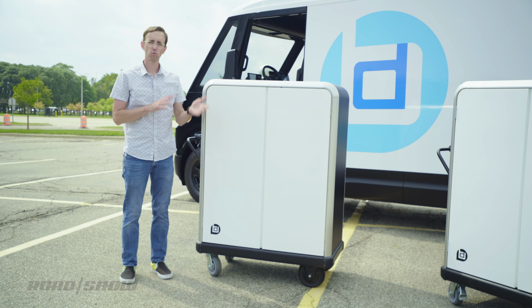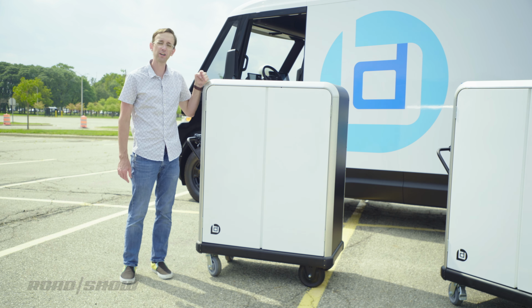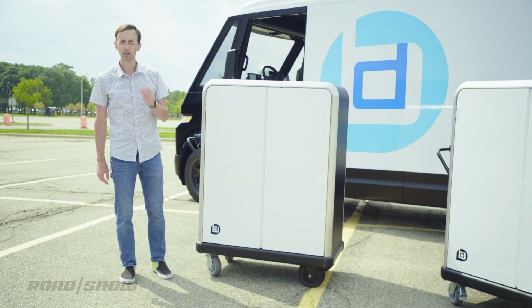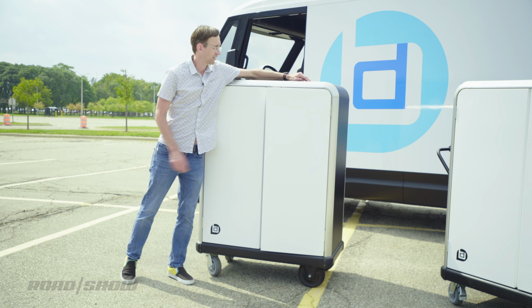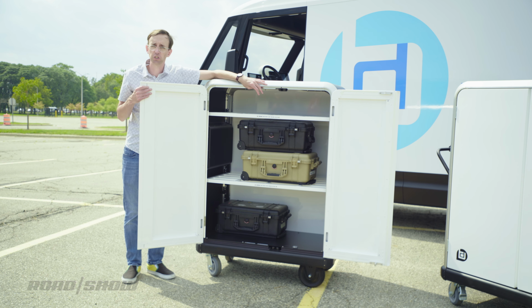So, whether you work in a warehouse or do door-to-door deliveries, this contraption can make life so much easier because the EP1 can support up to 200 pounds of goods, or in this case, a bunch of old camera equipment I found in the parking lot. Wonder who that belongs to.